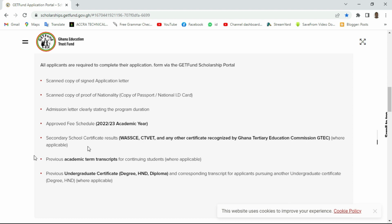Then the certificate that you need is WASSCE, or CTVET, which is the same as NAPTEST. Those who had NAPTEST, it is the same as CTVET, as the NAPTEST was just changed last year into CTVET. Then any other certificate recognized by any tertiary institution in Ghana or the Ghana Tertiary Education Commission, GTEC.